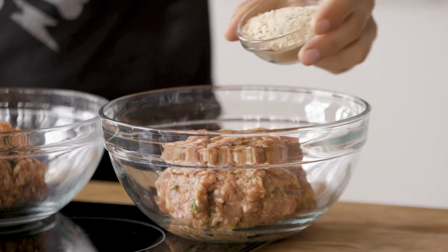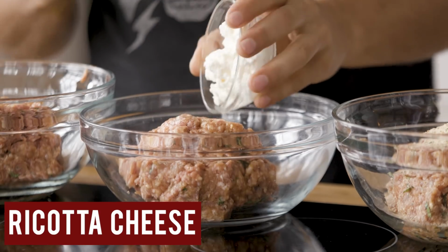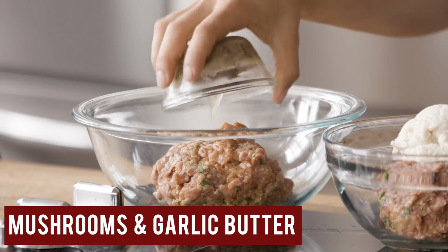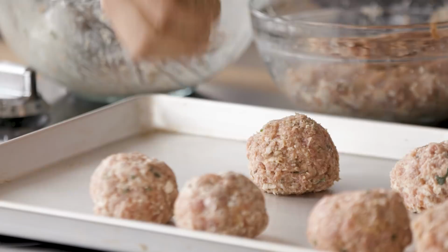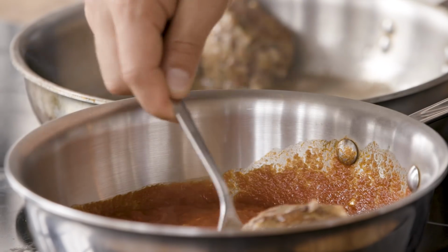different fillers. So in the first one, we have Nonna's famous breadcrumbs. Next is Nonna's favorite cheese, ricotta. Then we have Nonna's old bread with milk. And then lastly, Matteo's mushrooms, garlic, and butter. So now I'm gonna mix up all the meat, make meatballs that are perfectly sized, we're gonna sear them off, and then we're gonna cook them for 4 hours in tomato sauce.